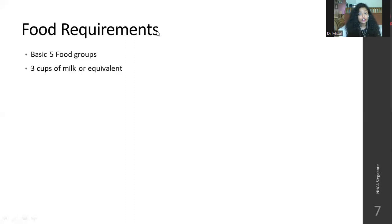What are the equivalent of milk? If the mother cannot have 3 cups of milk, she is having some morning sickness related to the milk, she can't have milk. People have different dietary choices when they are pregnant. They have different food intolerances and sensitivities. What is the equivalent of milk?